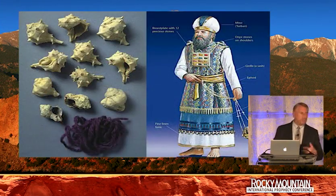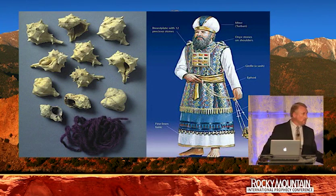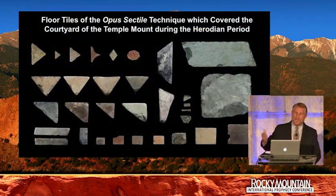These murex shells are where you get the chelet, the biblical blue, for dyeing the priest's garments. This is strictly a Jewish industry. They found, among other things, we found some of this too, this opus sectile.